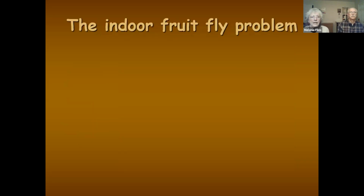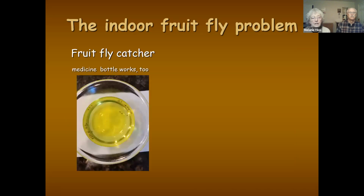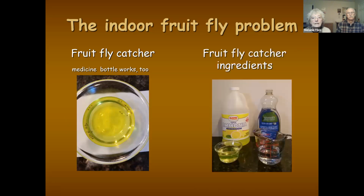Everybody gets upset, saying, oh, I can't do that because of the fruit flies. Well, here is the way to take care of your problem. I call this my fruit fly catcher. You can also use a medicine bottle, because I use a medicine bottle now, on top of my windowsill right next to my compost pile and my compost bin in the kitchen. These are your ingredients: a small amount of lemon ammonia, a couple of drops of dish liquid, some water. Set it up there and the fruit flies will go, oh, look here, isn't this nice? And they will die for you.